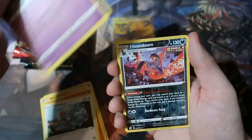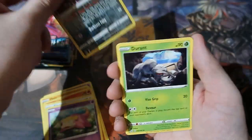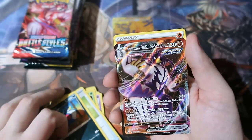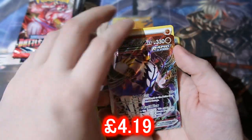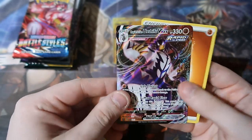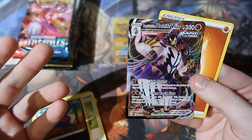Centiskorch, Houndoom. Okay, I've done the card trick wrong. That was the reverse for a rare, okay. Yeah, Honchkrow. Oh! 1, 2, 3. Oh, it's 1, 2, 3, 4, okay. Okay, what a start! What a start!